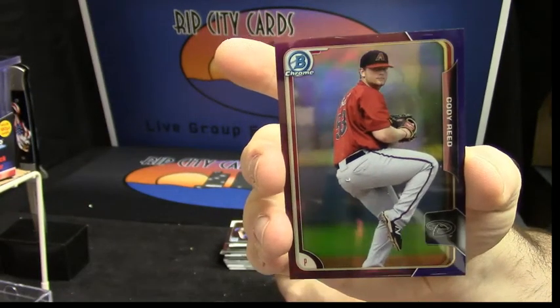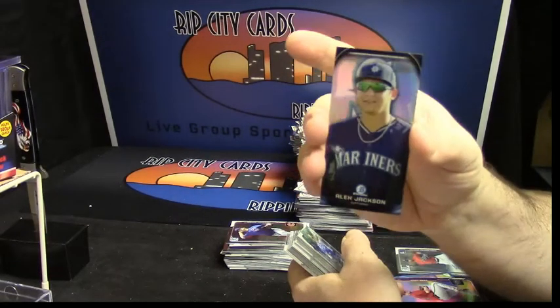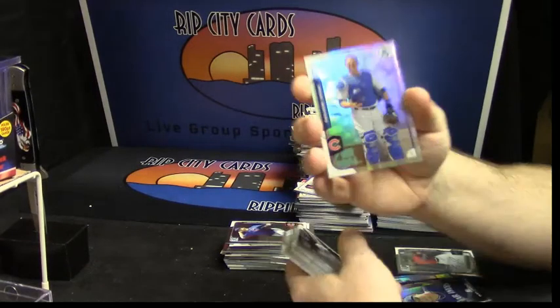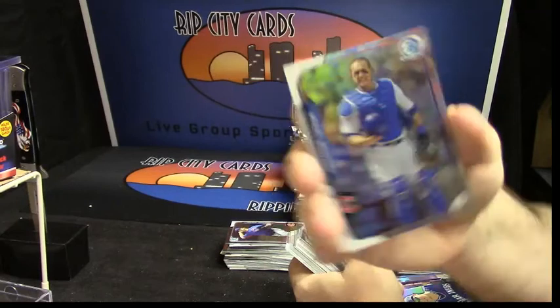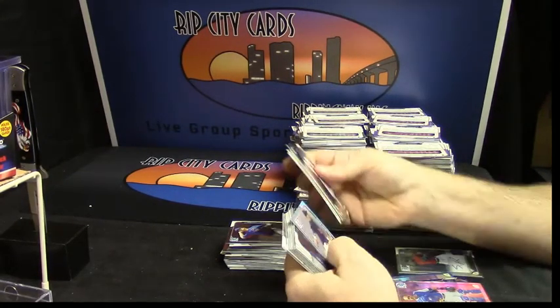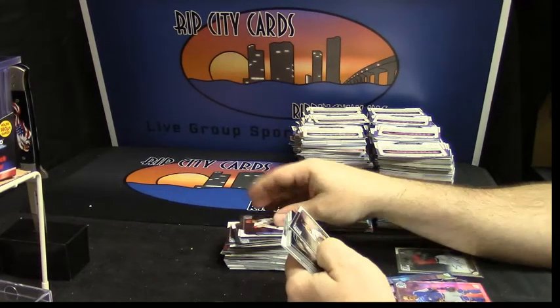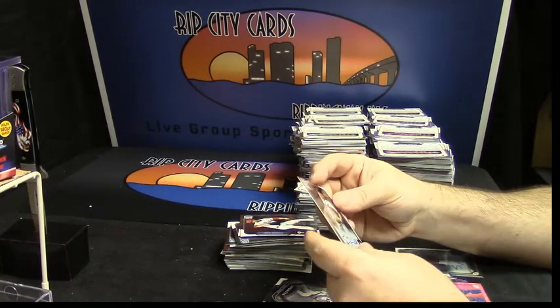Another Diamondback. Alex Jackson, mini, Mariners. For the Cubs, 463 out of 499, Miguel Montero, refractor. More Nick Gordon. Yeah, I'm probably looking to hire an assistant here in the next couple of weeks.